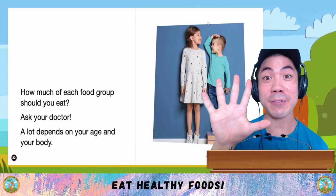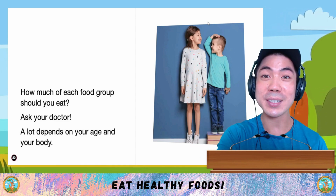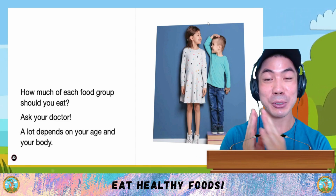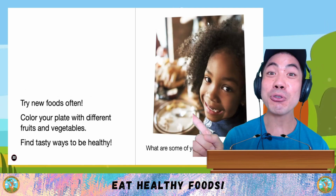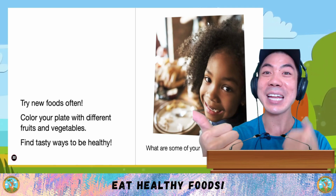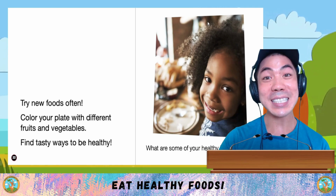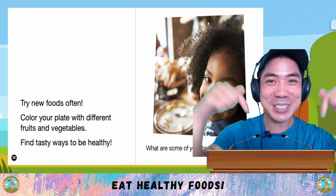Now that we've learned about the 5 different food groups, how much of each food group should you eat? Ask your doctor, because a lot depends on your age and body. And finally, try new foods often. Color your plate with different fruits and vegetables. Find tasty ways to be healthy. What are some of your healthy habits? Let me know down below.